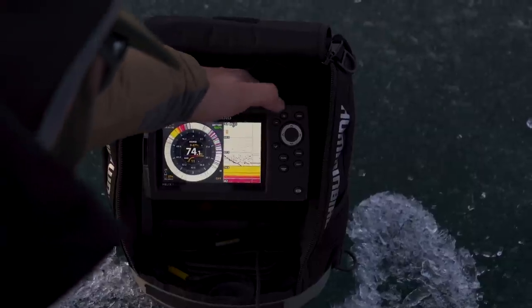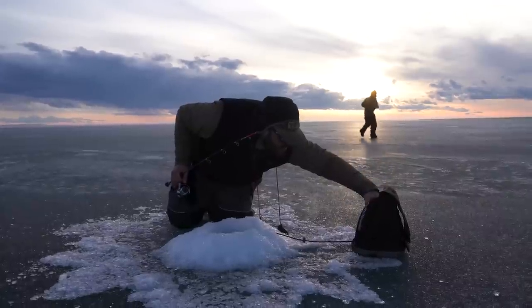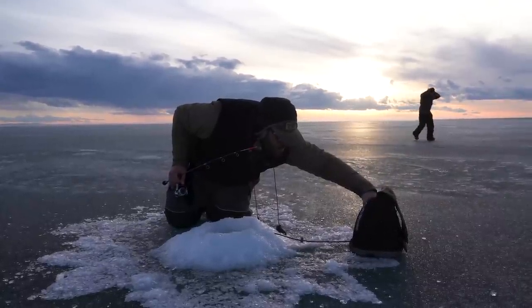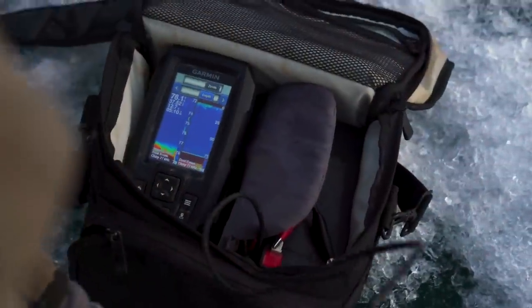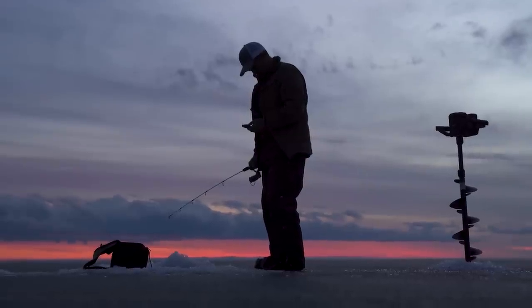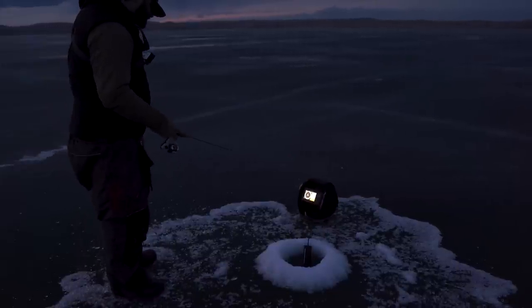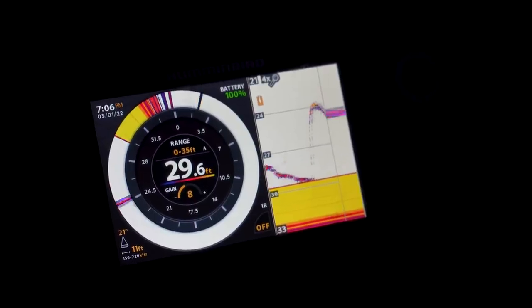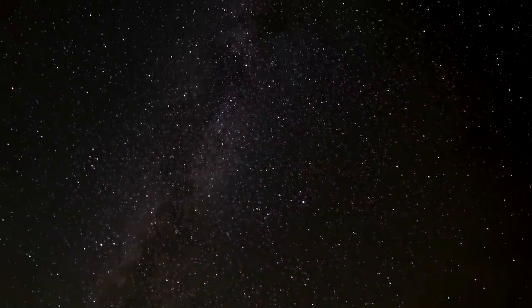We're fishing in, I don't know, Marcus just said 70 some feet of water. We've heard that lake trout can be anywhere from 40 to 80 to 100 feet. So we'll see. Sorry, Mom. Start it up.